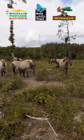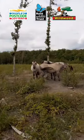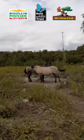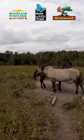So here's the six Konik ponies. So we're just checking they're healthy, not got any injuries, things like that. We will need to do this with our animals with the Wilder Blean project.